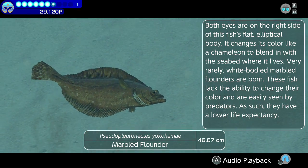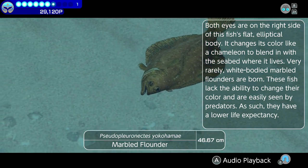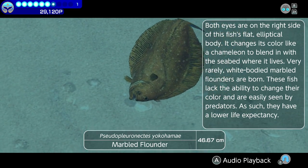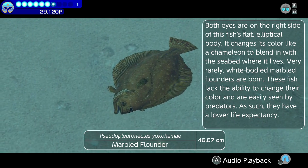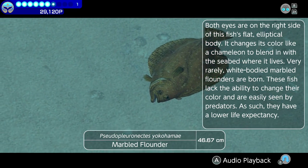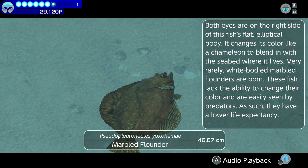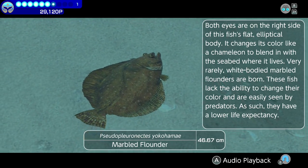Marbled flounder. Both eyes are on the right side of this fish's flat, elliptical body. It changes its color like a chameleon to blend in with the seabed where it lives. Very rarely, white-bodied marbled flounders are born. These fish lack the ability to change their color and are easily seen by predators. As such, they have a lower life expectancy.